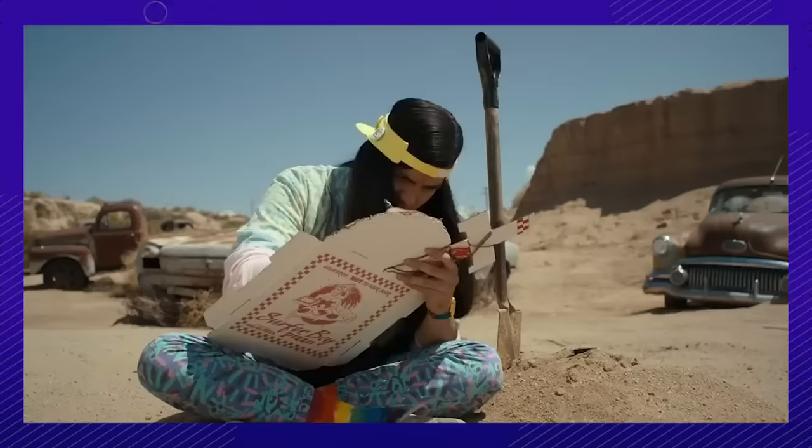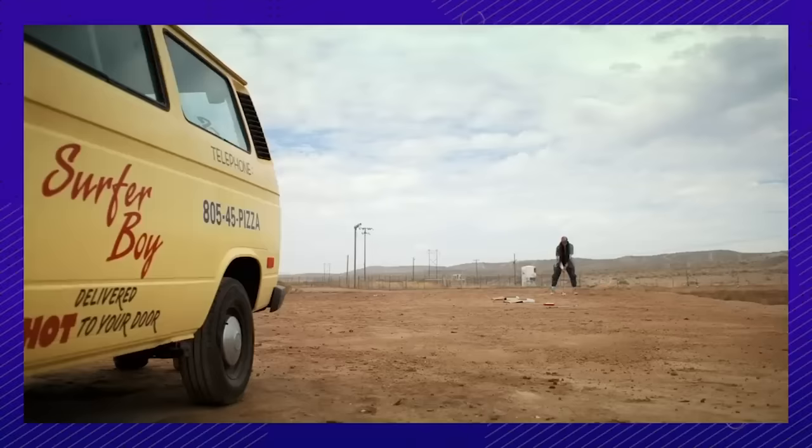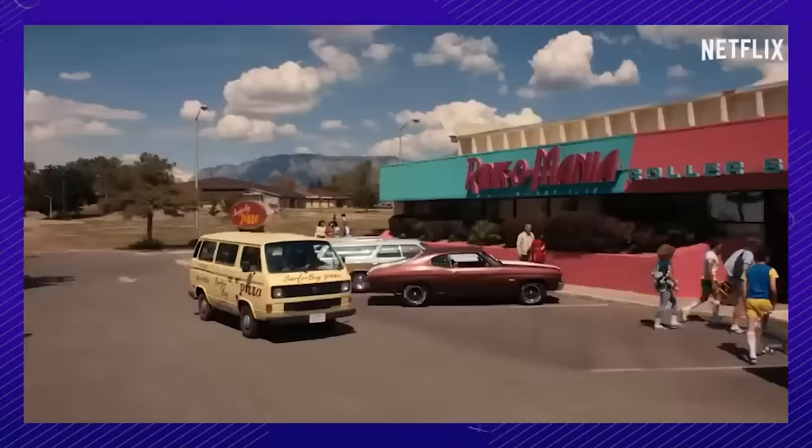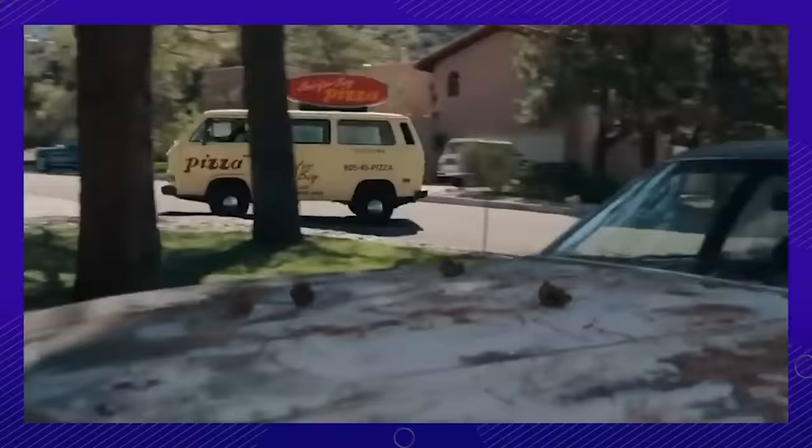The shots were filmed in Las Lunas, New Mexico, and they also had multiple Surfer Boy pizza vans on site too. But the first van they went with just did not do the trick. While it looked really cool, it just didn't have the space they needed on the inside. So they switched to a VW.